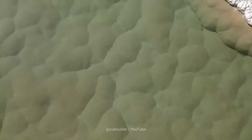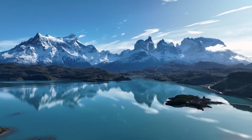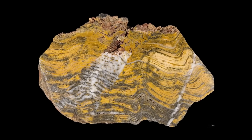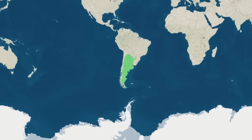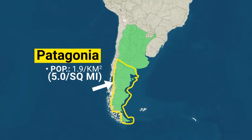There are entire communities of unusual tiny organisms that live in lagoons in Patagonia, and they are some of the first forms of life ever. No one had known about them until two scientists, Brian and Maria, went to explore certain areas in Patagonia. Now, Patagonia occupies nearly half of Argentina, and few people live there.